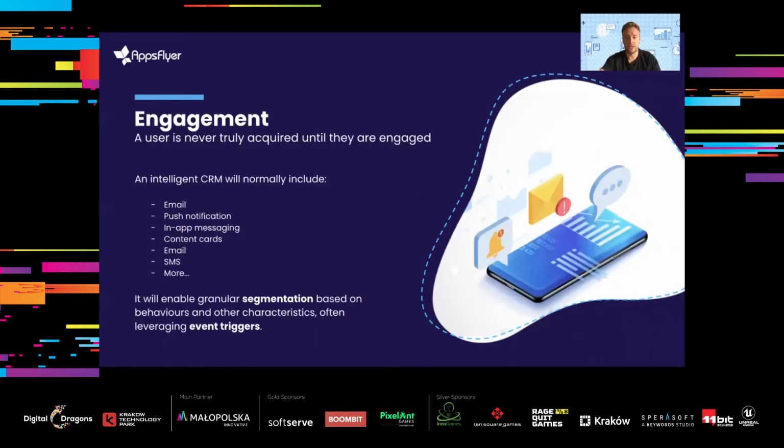What does an intelligent CRM normally include? It's email, push notifications, in-app messaging, content cards, text messages, OTT, and many more, because we are living in the omni-channel world where digital and offline are merging together. Especially this is very relevant for the e-commerce industry. And we see that granular segmentation based on behaviors can enable better re-engagement and drive better business results.